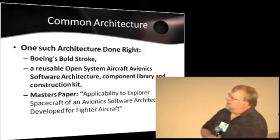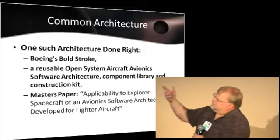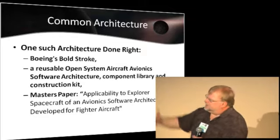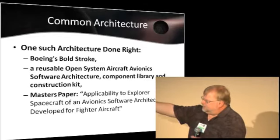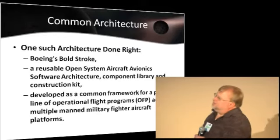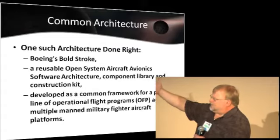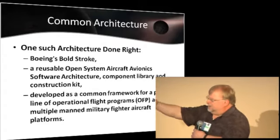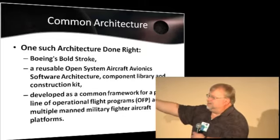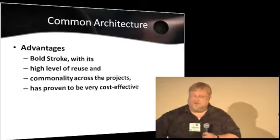One such architecture done right that I discovered is Boeing's Bold Stroke, which is a reusable open system aircraft avionics software architecture, a component library and a construction kit. In fact, my master's paper was about the applicability of that, used for military aircraft, to spacecraft. Bold Stroke was developed as a common framework for a product line of avionics software, or operational flight programs, across multiple manned military freighter aircraft platforms. I was wondering how applicable it might be for space.